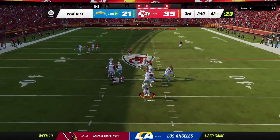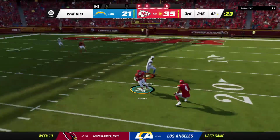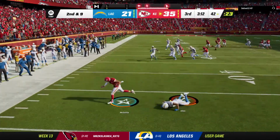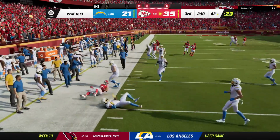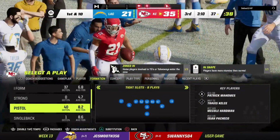Herbert off of play action. He's airing it out for Williams. And his pass is intercepted for the 4th time today. Trent McDuffie with a pick. And the Chiefs are going to take over once again at their own 37-yard line.